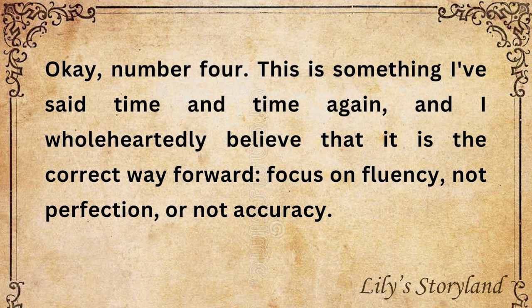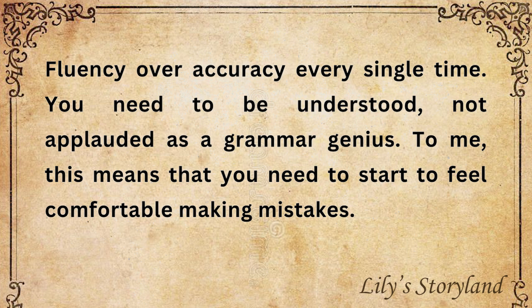Okay, number 4. This is something I've said time and time again, and I wholeheartedly believe that it is the correct way forward. Focus on fluency, not perfection, or not accuracy. Fluency over accuracy every single time. You need to be understood, not applauded as a grammar genius.